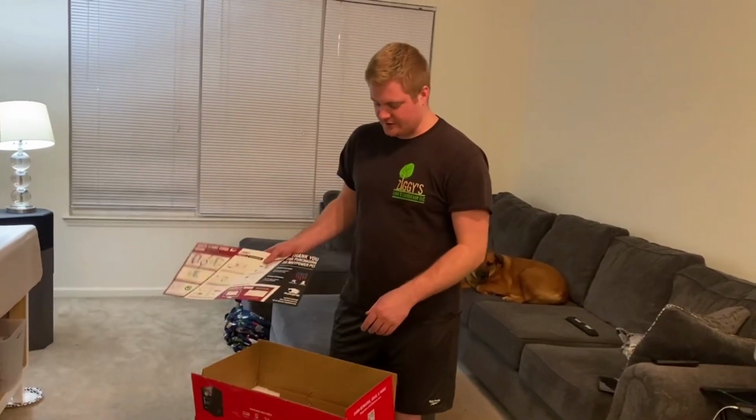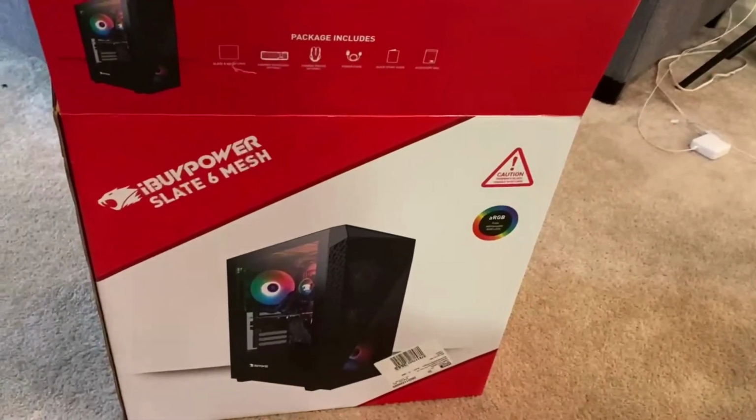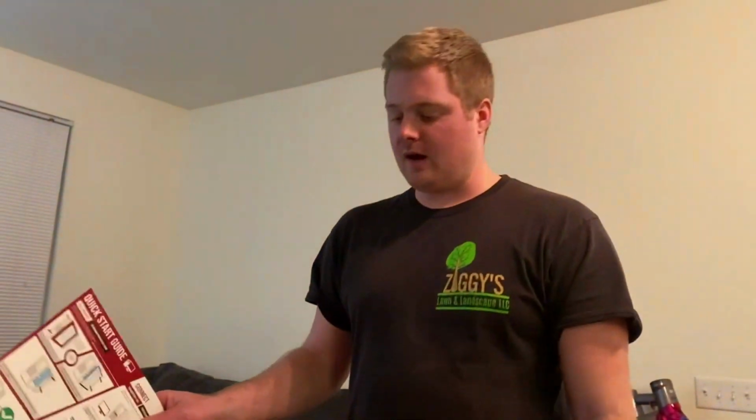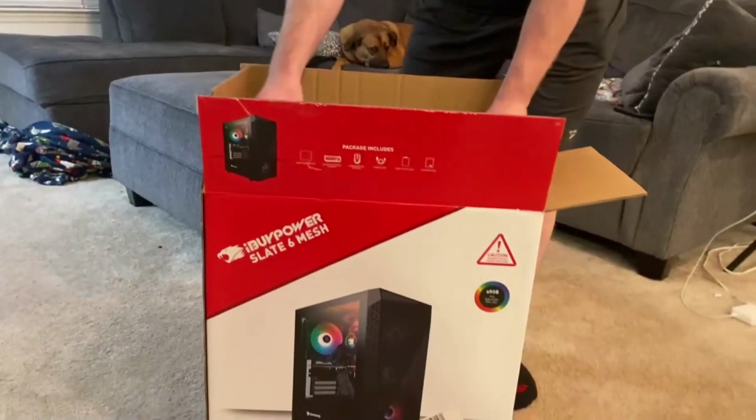So we'll show you guys what we got when we get home. We're just doing a quick unboxing here. This is the iBuyPower Slate 6 Mesh. This is like the computer, and you can buy a monitor with it, but we're gonna use the TV for now as our monitor until we move into the new house, which we'll show in other newer videos. But this was around $1,200.